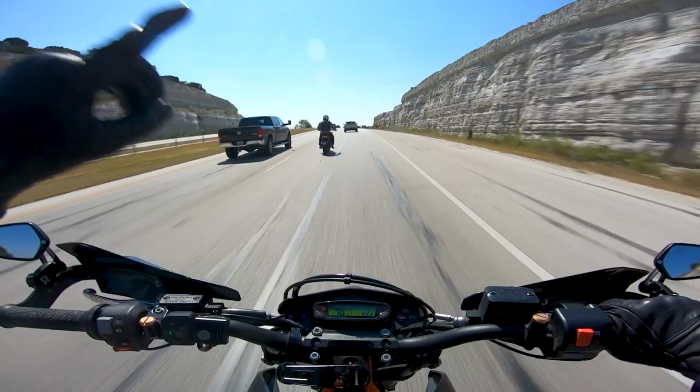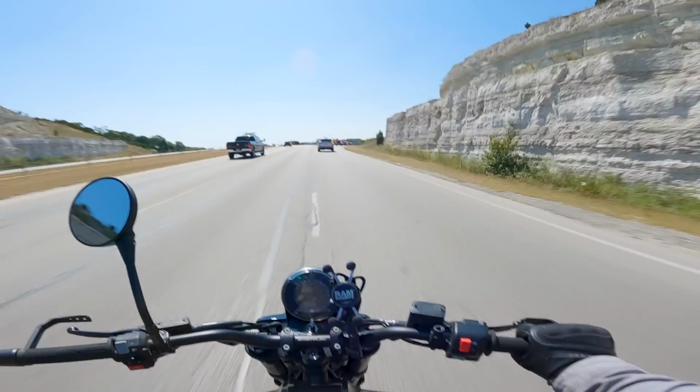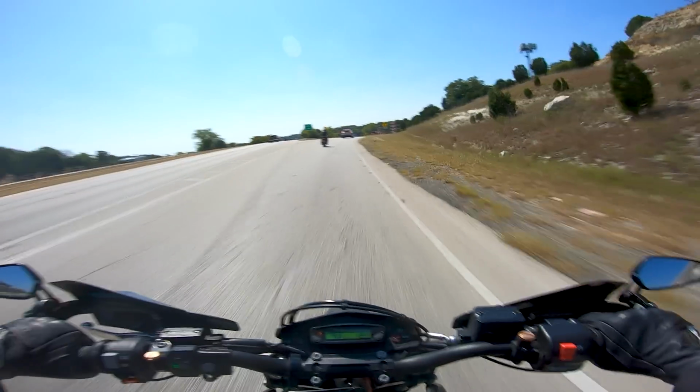Let's do it, but first, can we grab a Gatorade? Yes, absolutely, let's do it. I also think the SMCR needs gas. Yep, the gas light just came on.